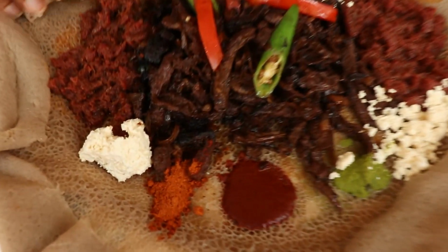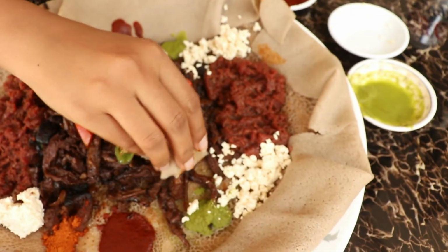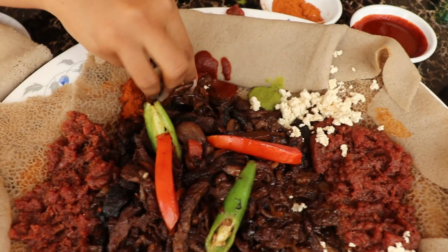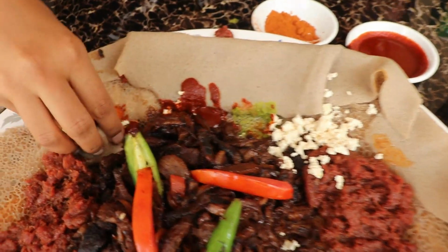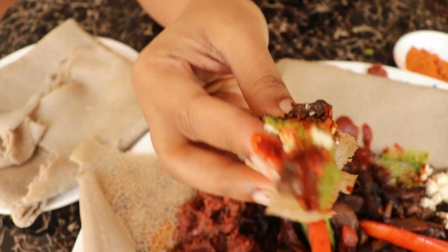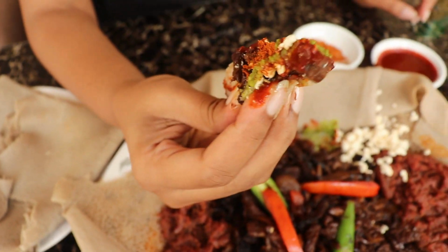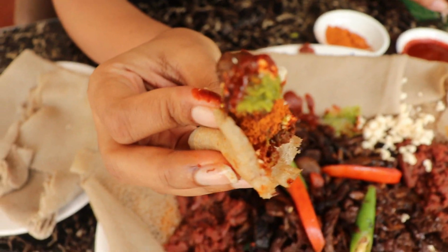So I'm gonna do a combination of all. What? So the cooked meat, cottage cheese, with the sauces, the green chili, and that chili powder. Oh my god, it's just so colorful, you guys. Look at that. It's beautiful. It's a beautiful look to it.